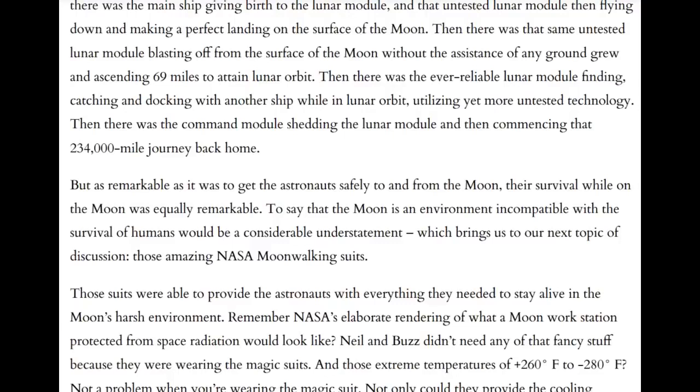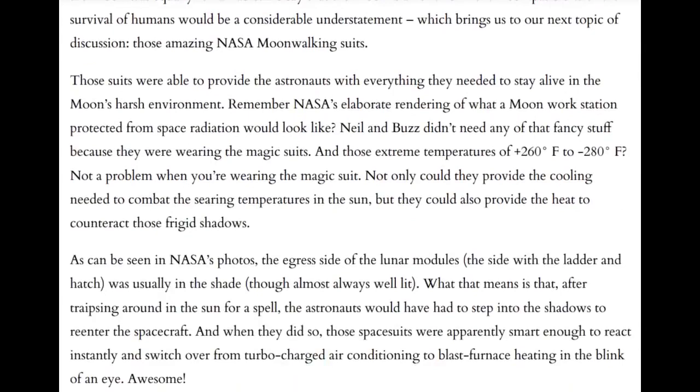But as remarkable as it was to get the astronauts safely to and from the moon, their survival while on the moon was equally remarkable. To say that the moon is an environment incompatible with the survival of humans would be a considerable understatement, which brings us to our next topic of discussion, those amazing NASA moonwalking suits. Those suits were able to provide the astronauts with everything they needed to stay alive in the moon's harsh environment.